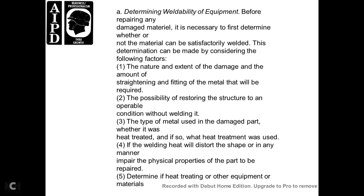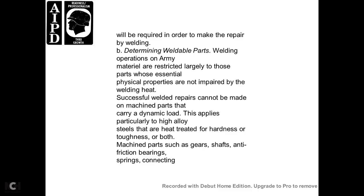Type of metal used for the damaged part, whether it was heat treated, and if so, the heat treatment used. Whether the welding heat will distort the shape or impair the physical properties of the part to be repaired. Determining if heat treating or other equipment or materials will be required in order to make the repair. Welding operations on army material are restricted largely to those parts whose essential physical properties are not impaired by the welding heat.